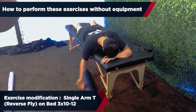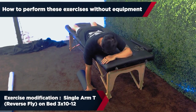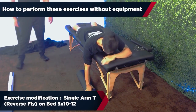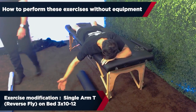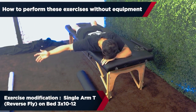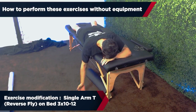Corner of the bed. This is a way to do it if you guys don't have bands: you can lie on the edge of your bed. You can have your head down supported with a towel or with your own hand here. The focus here is you're going to be lifting your arm up. And the key for this exercise is that we don't overuse our upper trap. We don't become trap kings, okay?